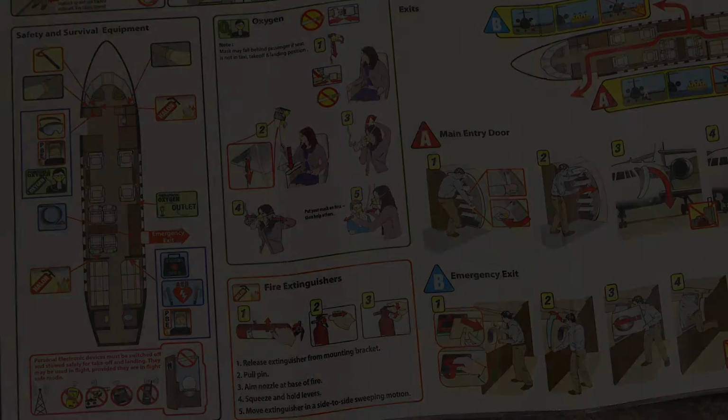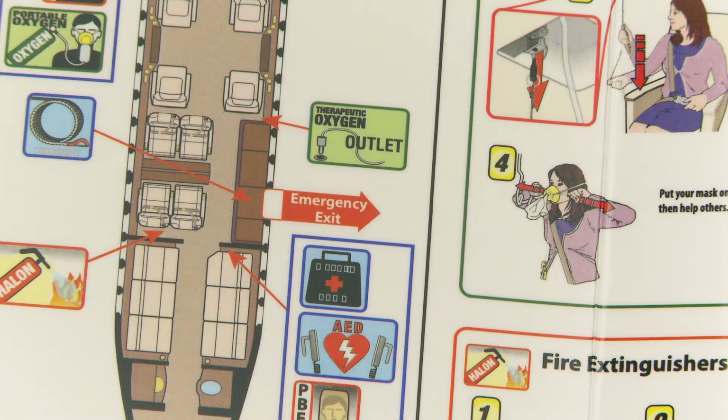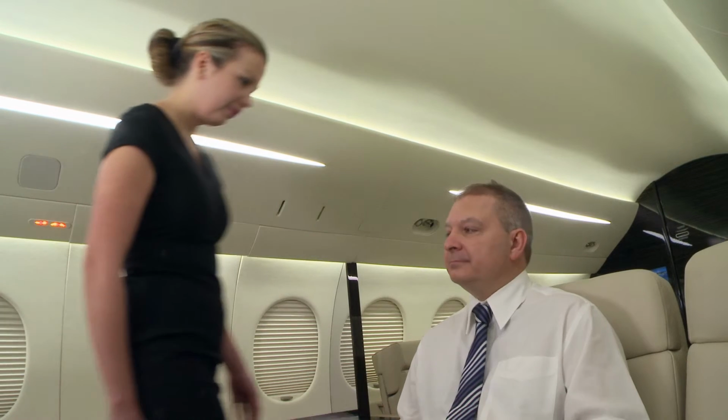You will also find this and other safety information on the card located in the seat pocket. We strongly suggest you read it before takeoff. If you have any questions, please don't hesitate to ask one of our crew members.